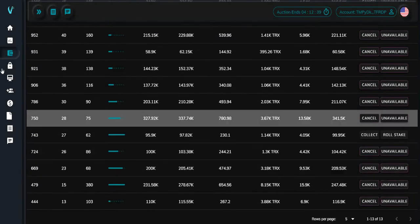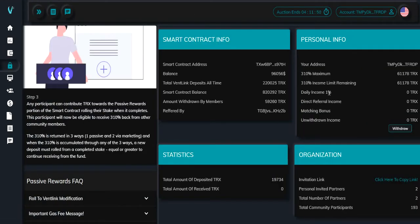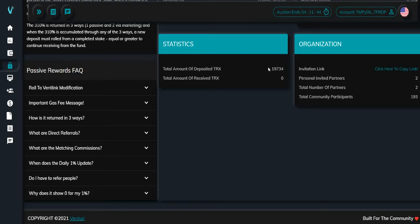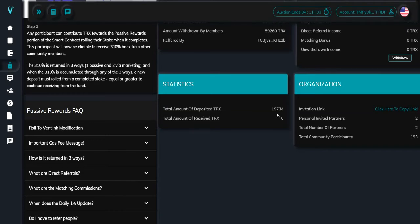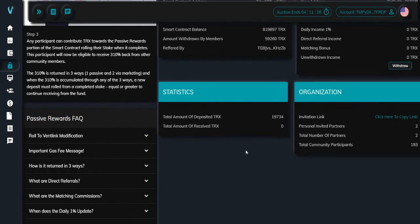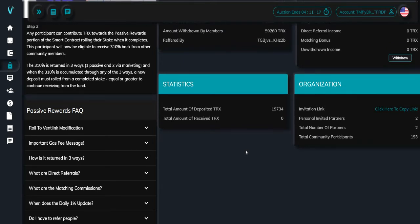Well, that was that. Let's head over to Ventlink and see what we can see. Well, apparently that was it. I just pressed that roll button and I come over here to Ventlink and look, I'm all rolled in. It says I have 19,734 Tron just sitting here working, and now my Ventlink is going. I should start receiving 197 Tron every single day that I can then roll into the auctions and keep this thing going. My plan will be to take, each day, grab that Tron and probably add a little bit of Tron and make 100-day stakes and get me a serious long-term passive income.